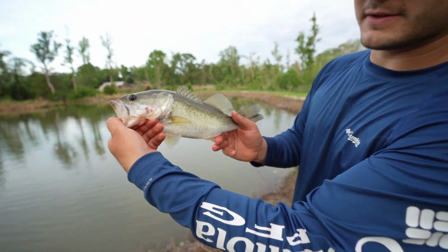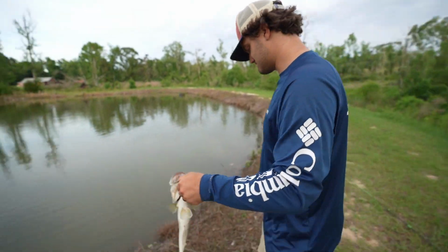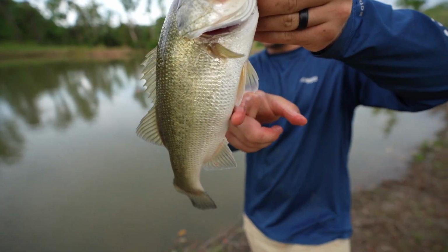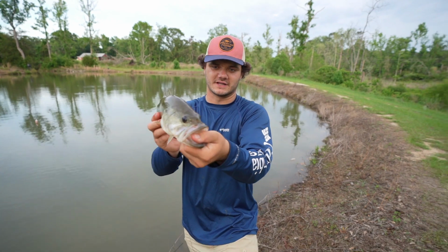A little birthmark, maybe a little bacterial infection. Yeah, that's a straight up hep right there. But it's all good. Let's hold on. Let's examine him a little bit more. Oh, okay. So he is kind of skinny. Yeah, whenever their stomach goes in just a little bit. You're right. They're not unhealthy. It's just they're not like trophy bass like you were saying.